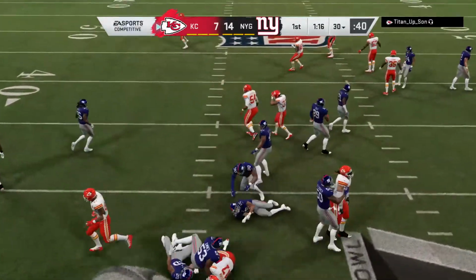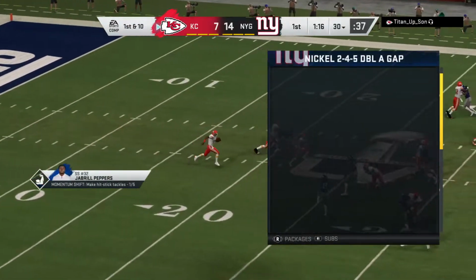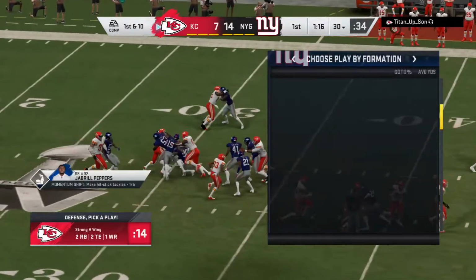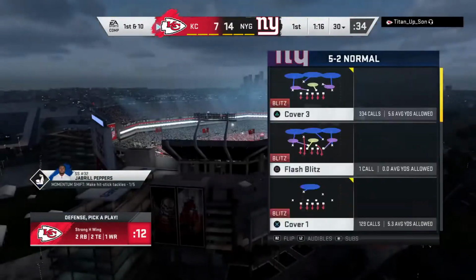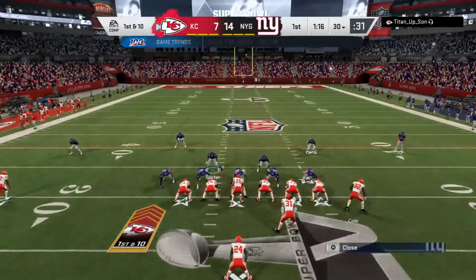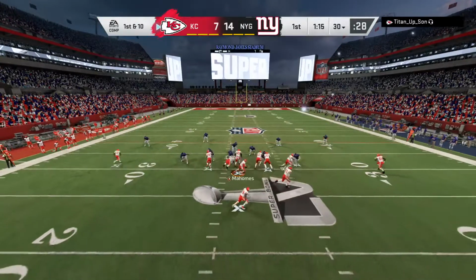And a nice return sets him up pretty good here at the 30-yard line. The Chiefs take over 1st and 10 at their own 30-yard line. The Chiefs offense about set to begin this drive. They trail early on in this Super Bowl as they come up 1st and 10.